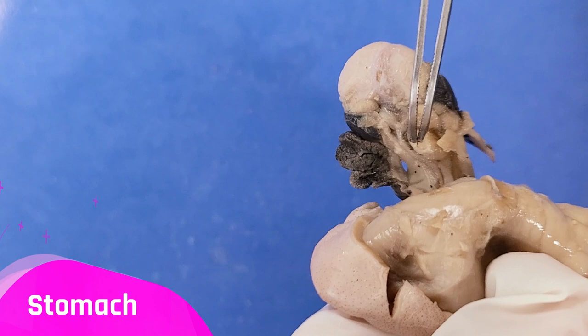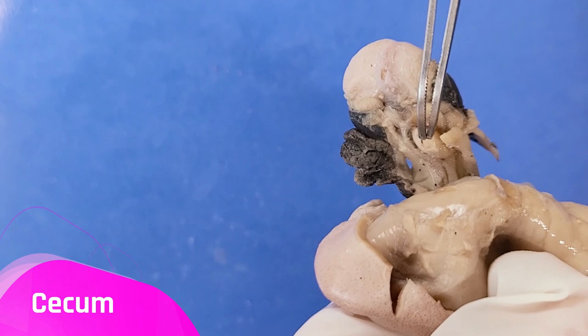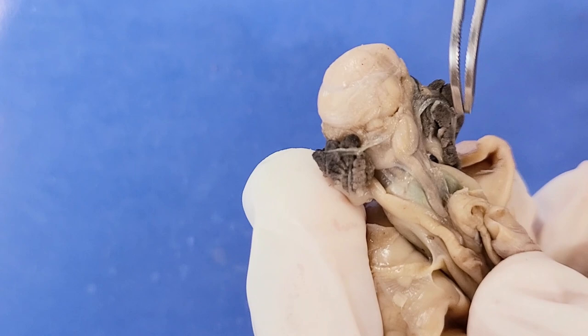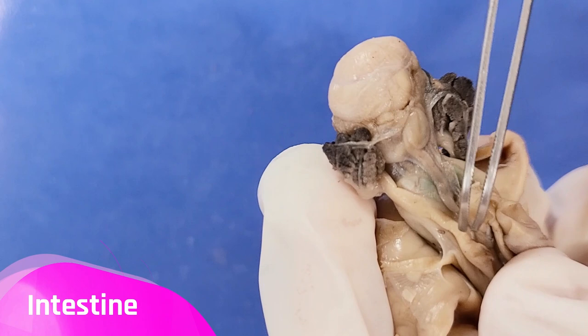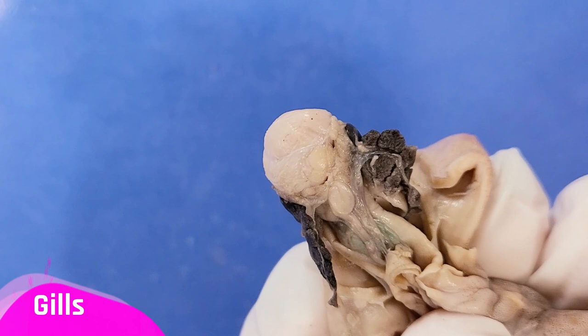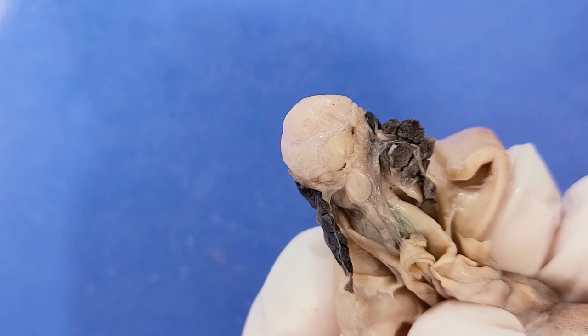Food is digested in the stomach and passes into the cecum, which you can see from this angle. So this is the cecum, which is where most of the nutrient absorption takes place. And after that, the food passes through the intestine here, and the waste is expelled out of the octopus through the siphon. Now let's look at these two things. There's one here. And there's another one right here. These are the gills of the octopus. There's one on each side, and these gills provide gas exchange, taking in oxygen and expelling carbon dioxide.